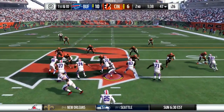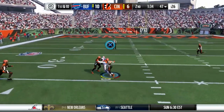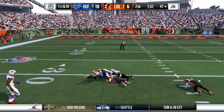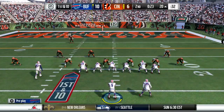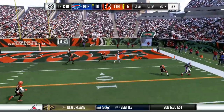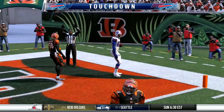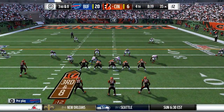We'll pick things up later on in the second with the Bills on offense yet again after a quick stop on defense. Tyrod finds McCollum, spins out of a tackle, gets taken down to 30. Now on the 20, 22 seconds left in the half. Play action. Tyrod Taylor finds McCollum. Touchdown, Bills. They'll take a 17-6 lead heading into halftime.